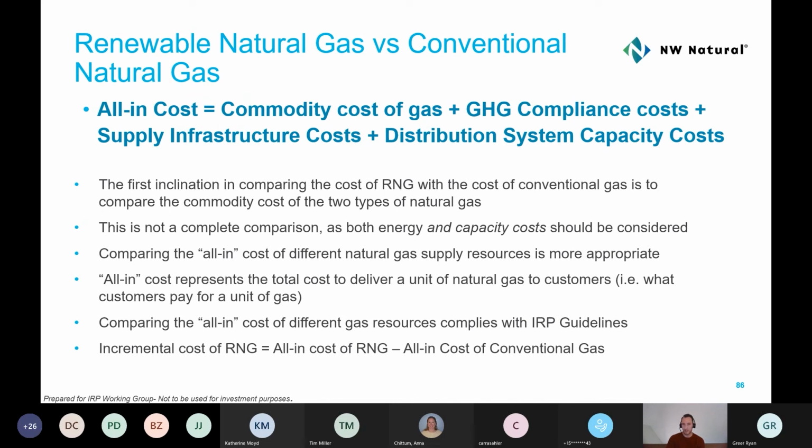We'll go into this in a lot of detail at a supplemental technical working group, but at a high level, just thinking about renewable natural gas versus conventional gas, we want to be able to compare these in what we call the all-in cost. So the all-in cost of either renewable natural gas or conventional natural gas is the cost of the gas, the cost of any greenhouse gas compliance costs associated with combustion of that gas. So right now, the way that the RNG markets work, that would be zero for RNG resources, and it would be a social cost of carbon or higher for the conventional case.